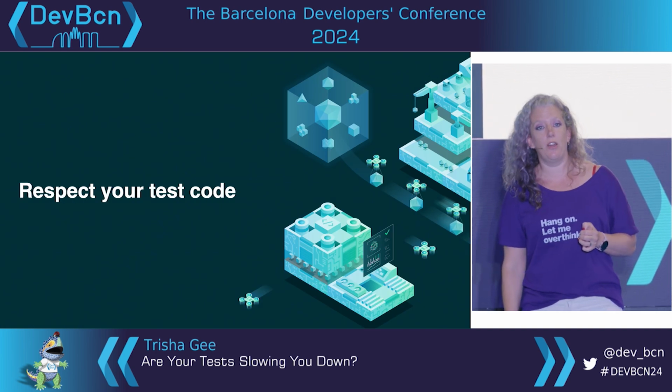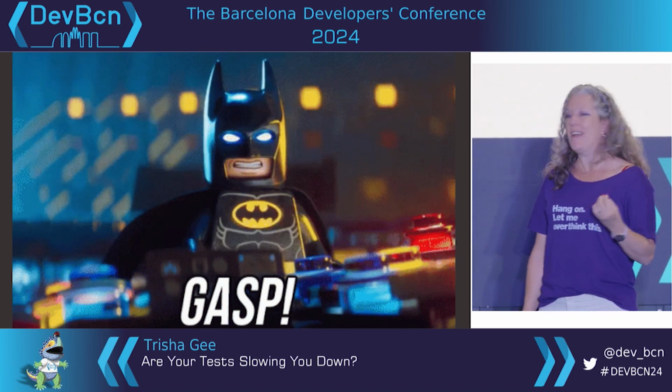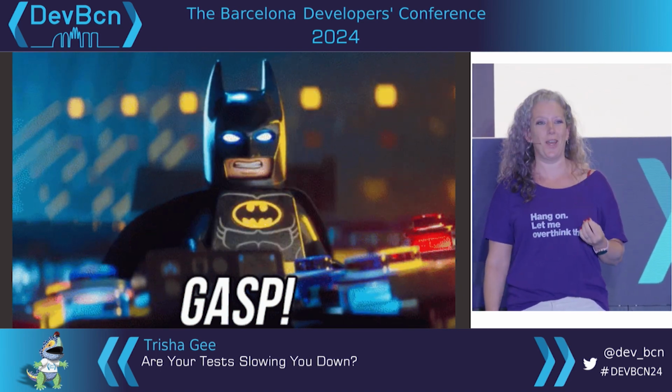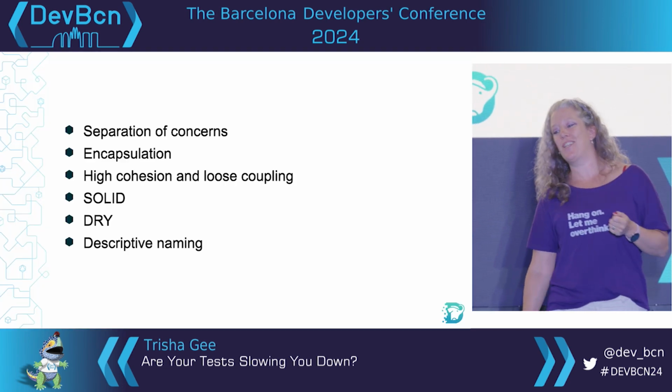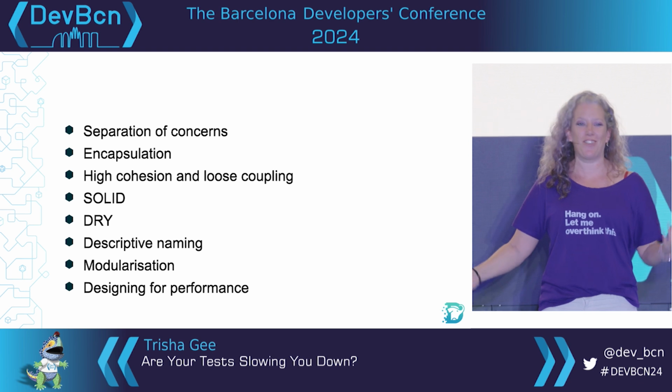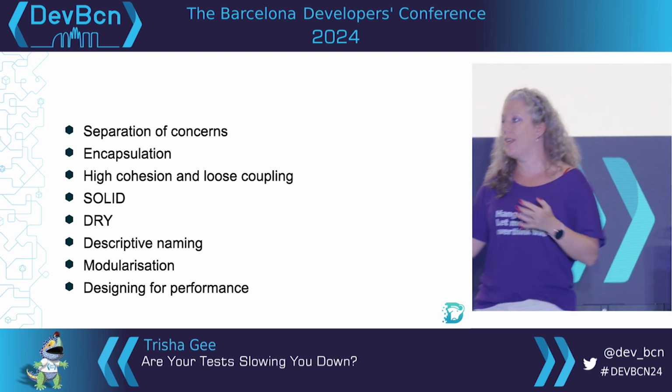And respect your test code as if it were production code. I know, this is like a crazy idea. Why don't we treat test code like production code? Why don't we respect it? Why don't we make sure we have separation of concerns, encapsulation, SOLID, good naming, and all those things that we do in our production code? Why don't we do those for our test code?